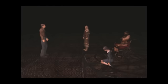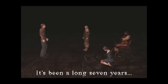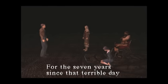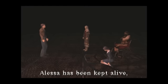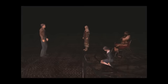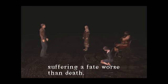Good thing there's subtitles. It's been a long 7 years. For the 7 years since that terrible day, Alessa has been kept alive, suffering a fate worse than death.